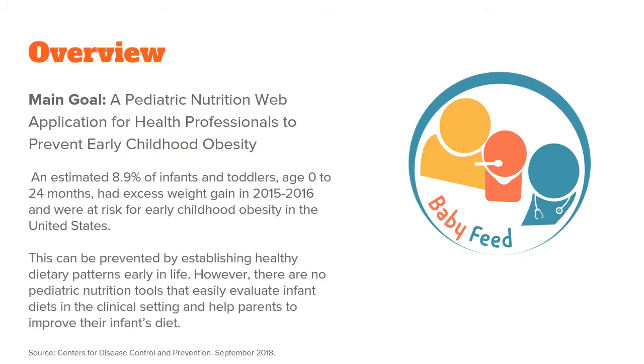Just to give you a little bit of an overview on what the Baby Feed project is. Its main goal is to be a pediatric nutrition web application for health professionals to prevent early childhood obesity. So this is a problem worldwide, especially here in the United States, and having a portal that gives you the ability to track nutrients and food intakes, communicate and collaborate with your clinician, and have that historical in those first 2 years of your child's life is vital.